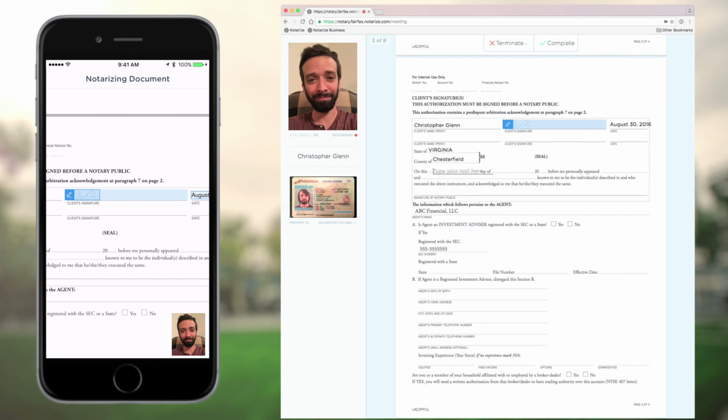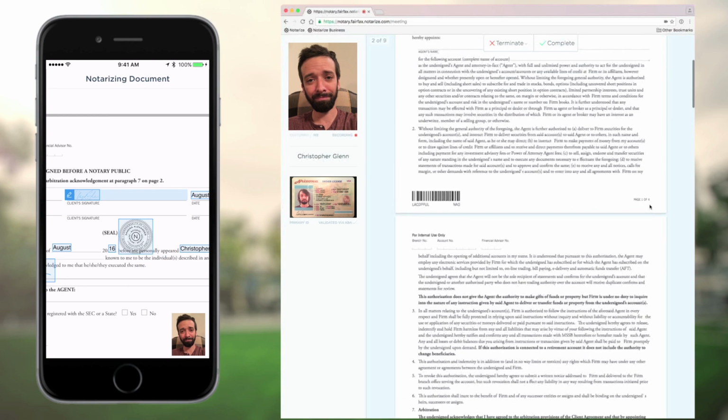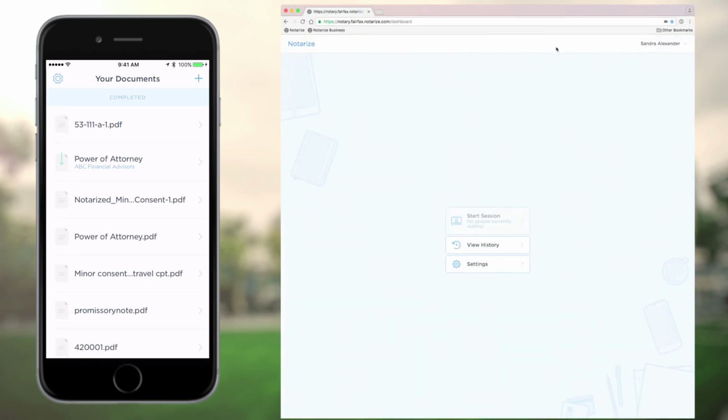Once the customer has signed the document, the notary takes over and fills out their notarial details. The notary adds their name, commission number, commission expiration, signature, and seal. The customer can see in real time as the notary applies their details. At this point, the notarization is complete. On average, the entire process takes less than 6 minutes.